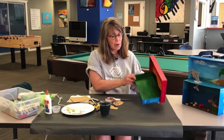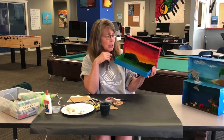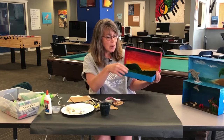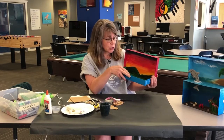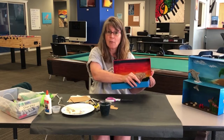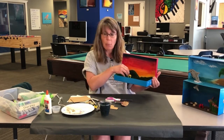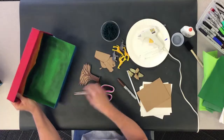When you're making a diorama, as you can see, my mountains in the back are smaller. It's because they're farther away and in my background. So things that I'm going to put at the front of my diorama, I want them to be a little larger, and things that are in the back a little smaller. So my tree is quite large, so I'm going to stick that at the front of my diorama. My animals are a little bit smaller, so I'm going to stick them probably closer to the middle, somewhere in the middle of my diorama.